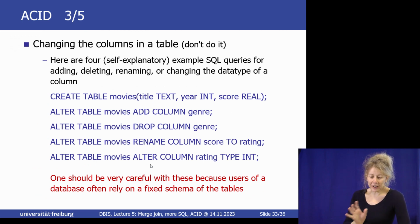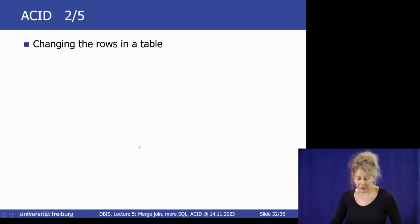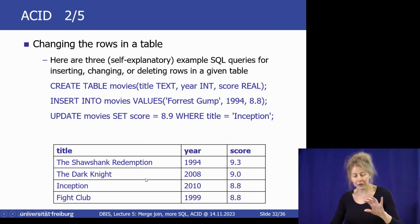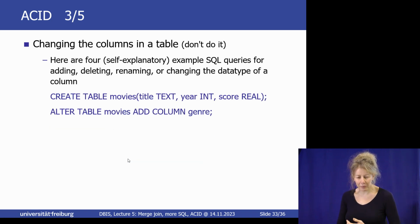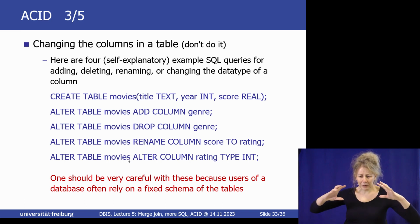Now it looks like it's perfectly reasonable, and just understand this. Changing the rows in a table is perfectly normal. It's not symmetric. I want you to understand this. Changing the content, new grades or something, that's perfectly normal. Changing the columns is not perfectly normal, right?